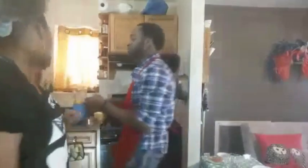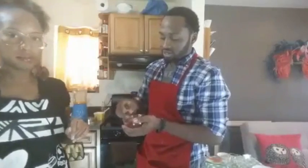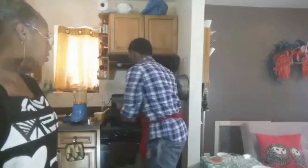In the meantime, a fun little thing to do is cut your strawberries into little heart shapes, as you can see. A little Valentine's Day flair to your dish, which we'll add on top once our dish is done. So, as you can see, nice little color to that. That's nice and buttery.